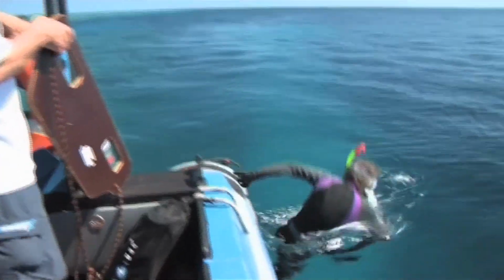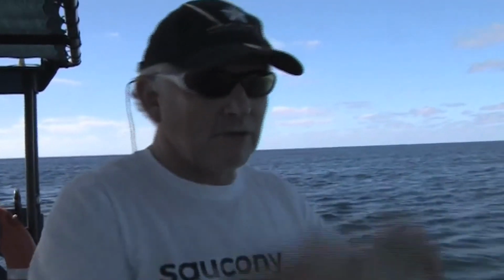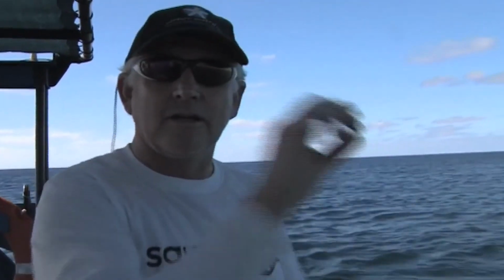Yeah, go in. Dive over. And we're looking for a nice large Porite, several metres wide, several metres high, but rather smooth on top, because that means the growth layers are very regular and much easier to follow.